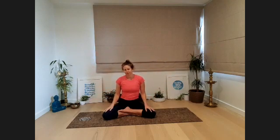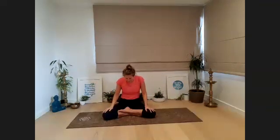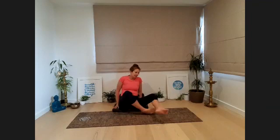Both hands, tracing it up, bottom lip, and big heart. Two more like this, big heart. Big heart. Beautiful. And a little movement from here. And then just transitioning yourself out of your seat, coming down onto your back.